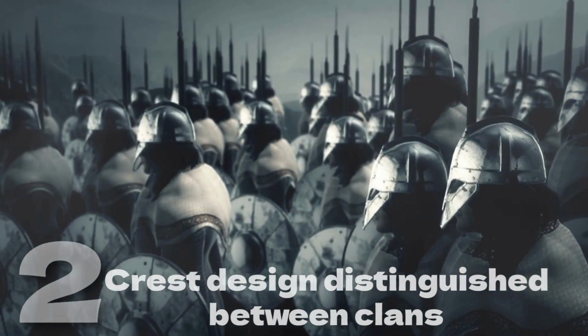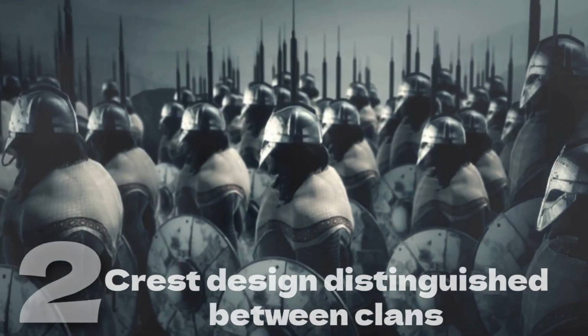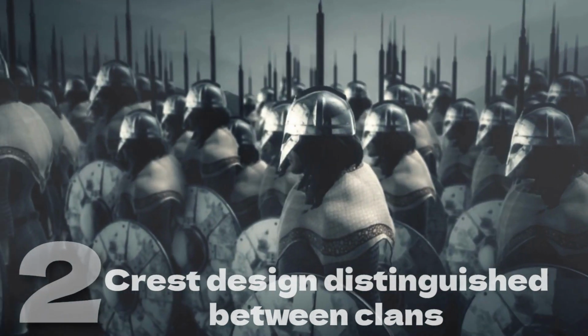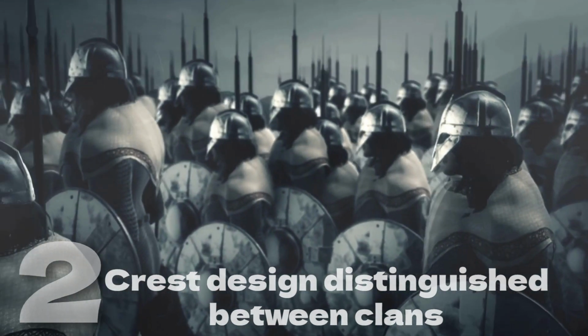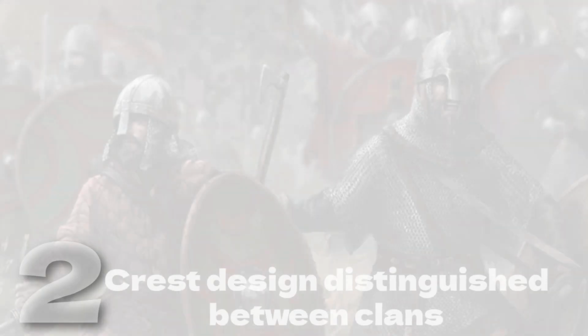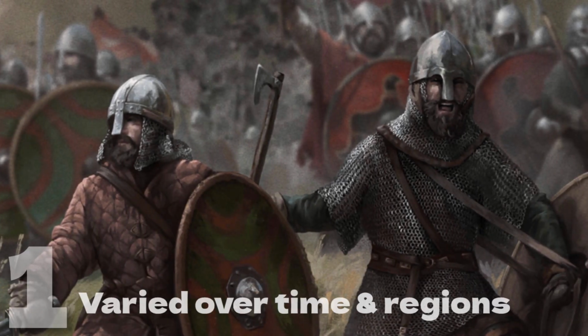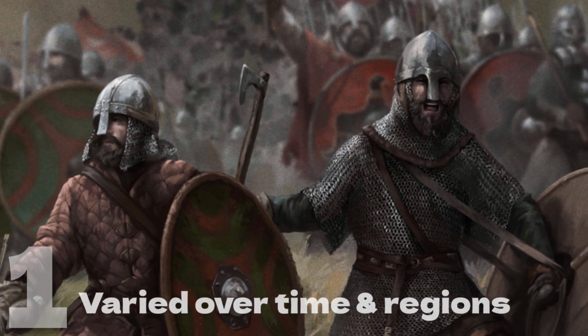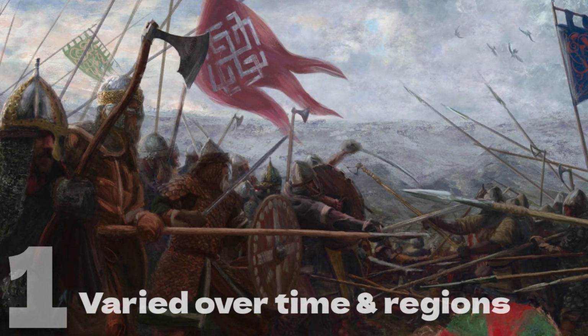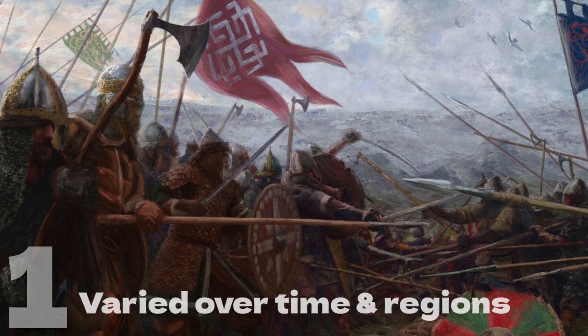In addition to being used for identification and display, the crests were also used to intimidate enemies on the battlefield by striking fear into their hearts with fierce designs and animal motifs. Overall, the helmet crests played a significant role in Viking warrior culture. Number 1. Viking helmet designs varied widely depending on the region and time period. Viking helmet designs were known for their elaborate and ornate nature, but they were not initially used much in actual battle.